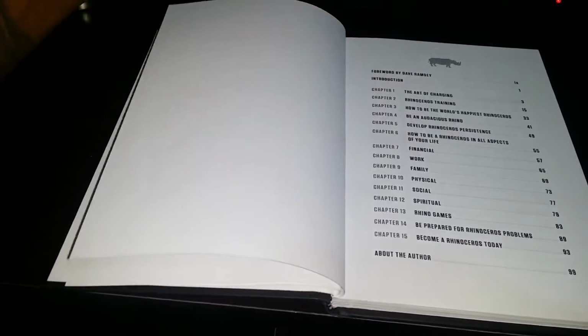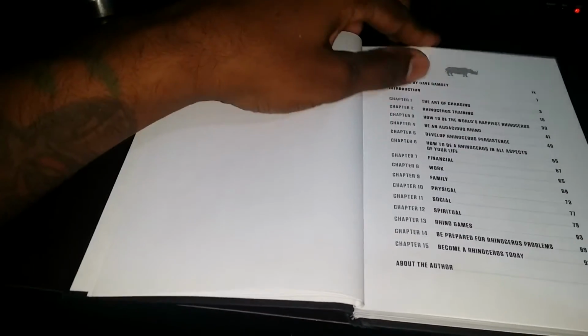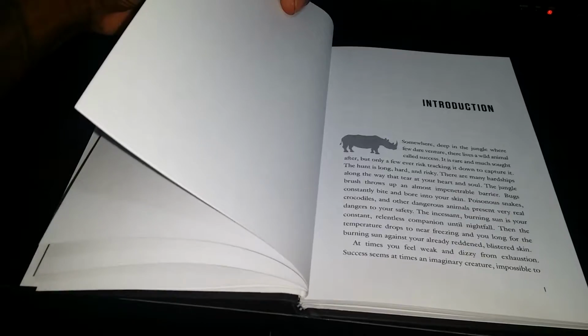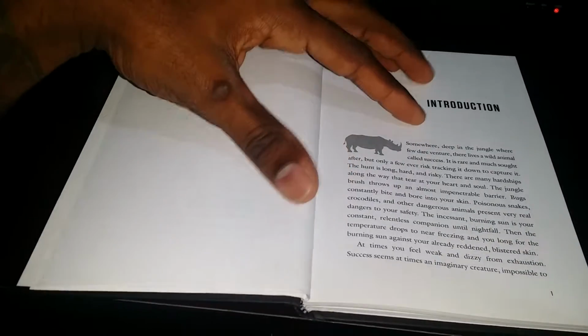All right, so we read the front, we read the back, we read the table of contents. What I like to do now is read the introduction. So we have the foreword, and then we have the introduction. I'm not interested in the foreword, and I'm going to tell you why.